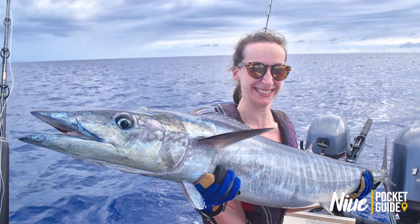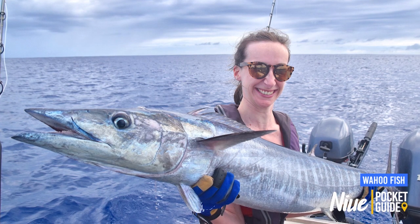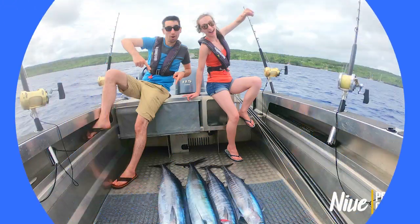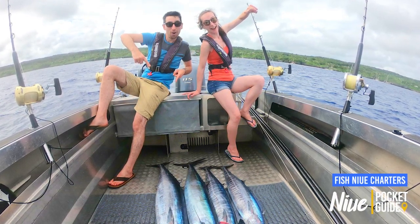A typical Niuean thing is that the charter policy in Niue is that the catch stays with the boat. However, some charters will cut a piece of the catch for you to cook up at your accommodation, while others will deliver it to your local restaurant for you to try it professionally prepared.